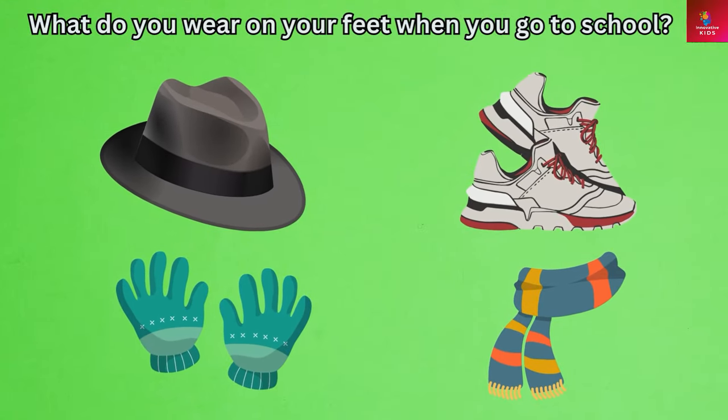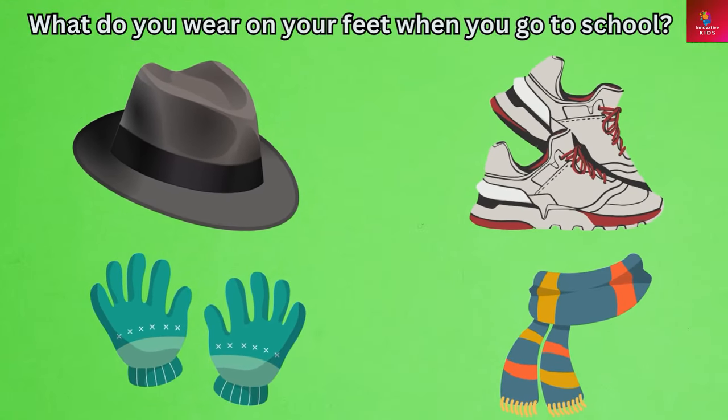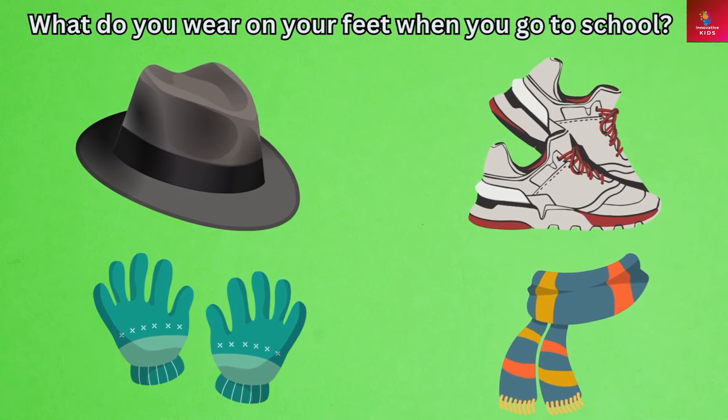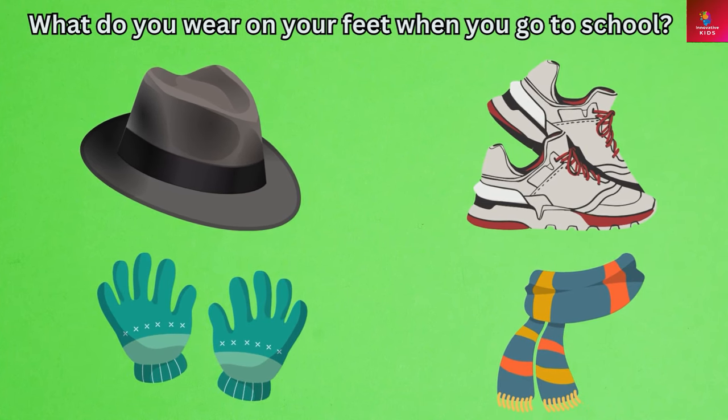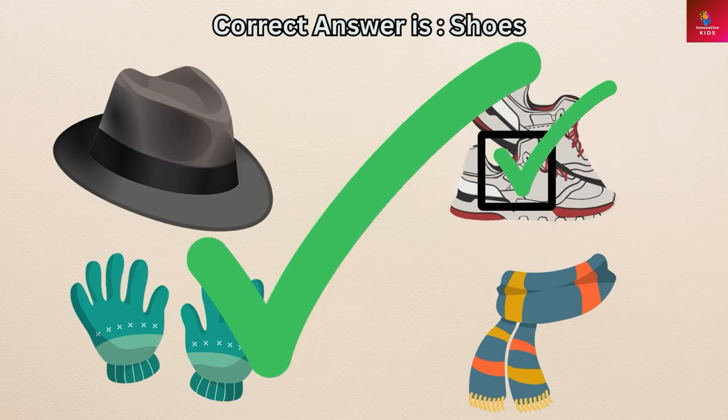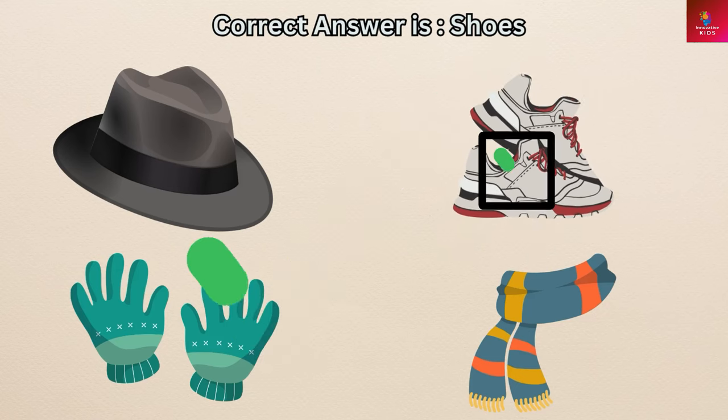What do you wear on your feet when you go to school? Hat, shoes, gloves, scarf. Correct answer is shoes.